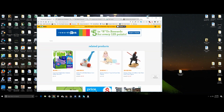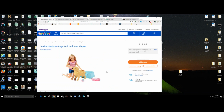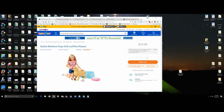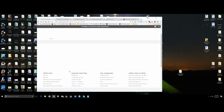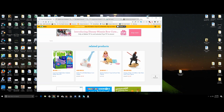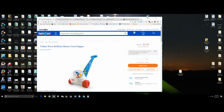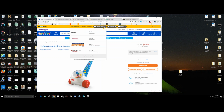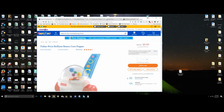So here, Barbie newborn pup doll, $19.99. And it's on Amazon for $19.99, so that's not going to work. So you just go to the next one. And you just utilize these tools in tandem, and you find a couple of really great products. Another thing you can do is you go to the retail stores and you start scanning stuff. A lot of these retailers have products in their stores that aren't necessarily online. So you can always find products that way.